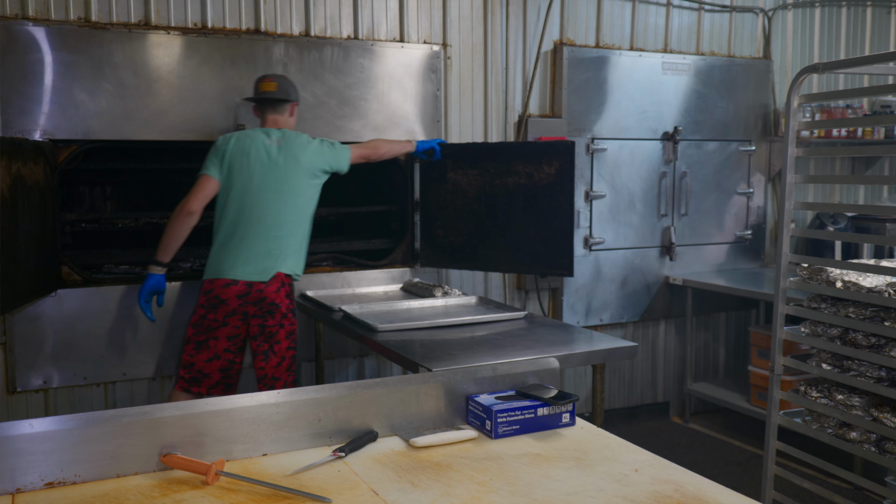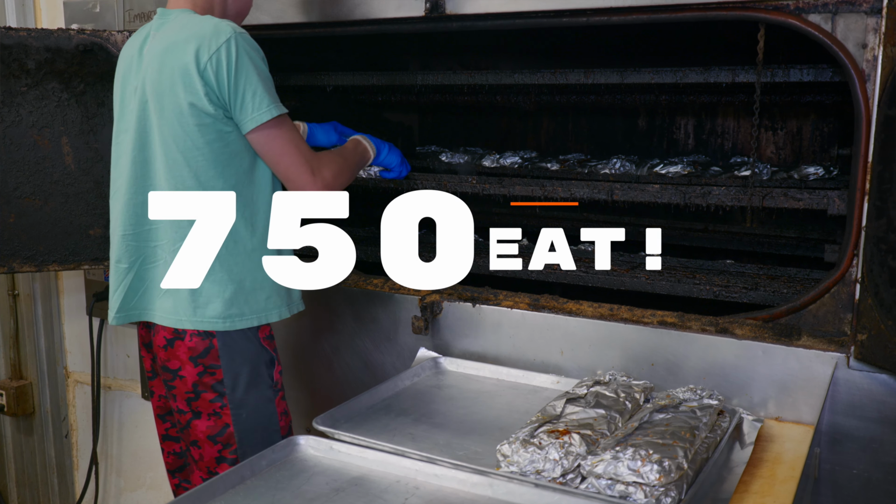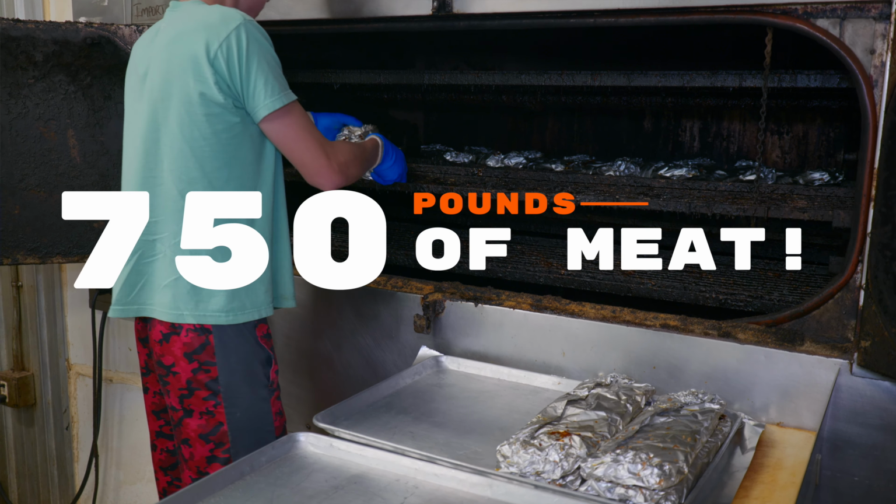This is a 750, so that means they hold 750 pounds of meat in both of these, and this one will hold 500 pounds of meat. And we have a system, right? Right. So early morning, we use these two for ribs, and then this smoker is used just for chicken, turkey, and pork.